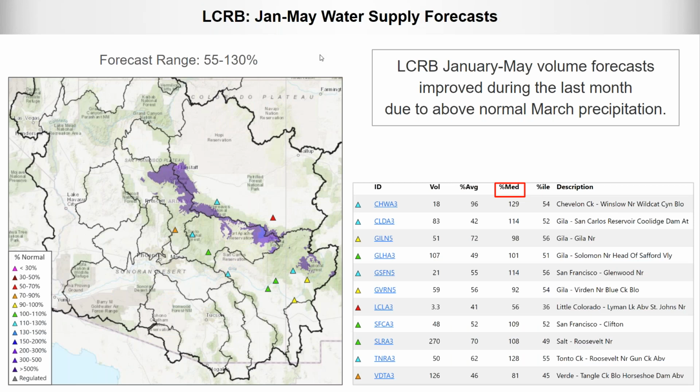And then into our lower Colorado River Basin water supply forecast. In the lower Colorado River Basin, there are about a dozen points that we provide a water supply forecast for, and these are January through May water supply forecasts. So it's a different forecast period than the April through July in the upper Colorado River Basin, just due to different climate down there. The forecasts range anywhere from 55 to 130% of normal. And when we're talking about normal, we typically look at the percent of median.